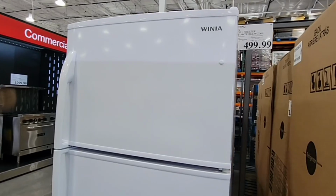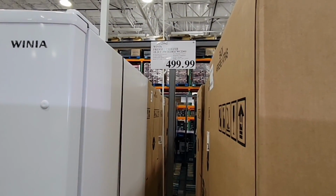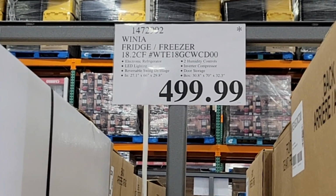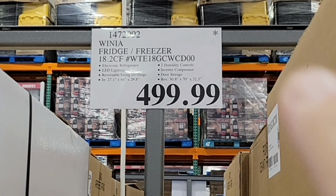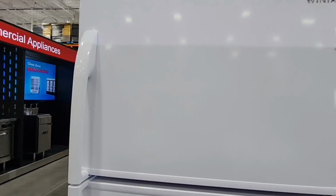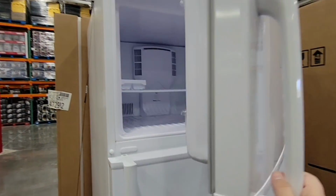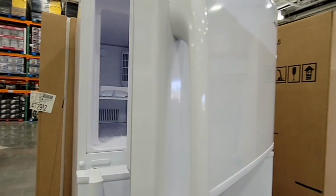Remember these fridges? When you have the freezer on top and the fridge at the bottom, like I said, now this is only $500. It's 18 cubic feet. This is actually a really good price, especially for a brand new refrigerator. Or if you're renting a house, you don't want to pay all that much money. Maybe it's your first one or an apartment. A lot of times they don't come with refrigerators. So this is actually a really good price.